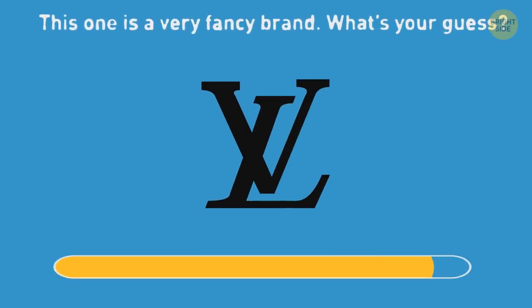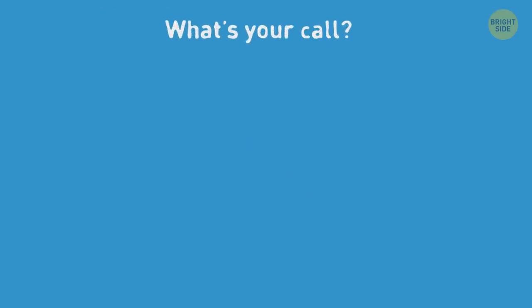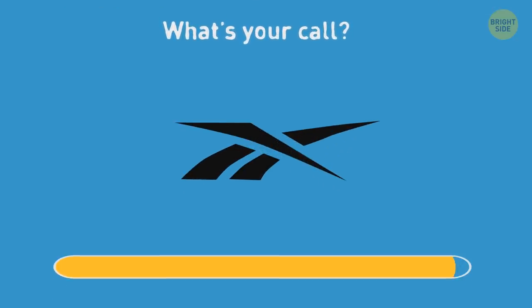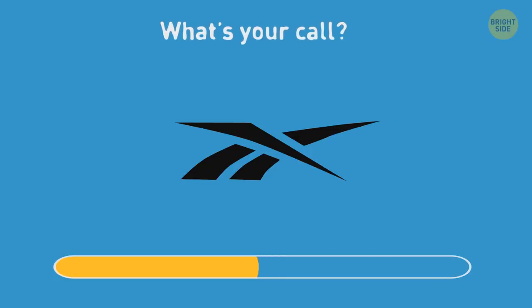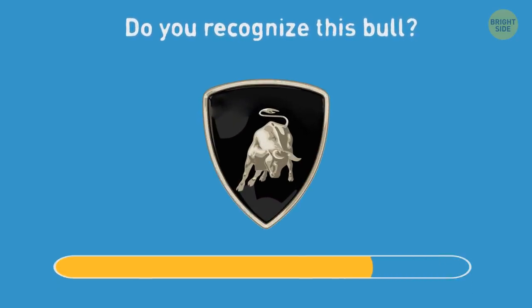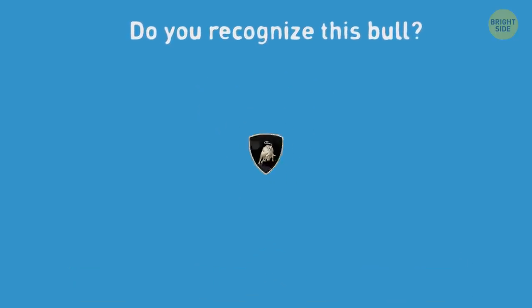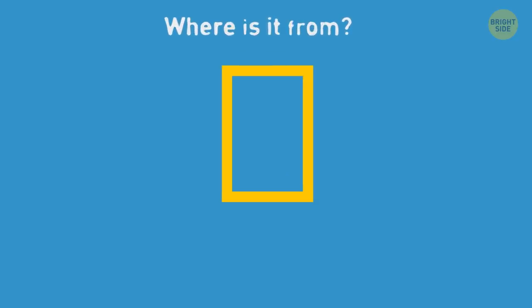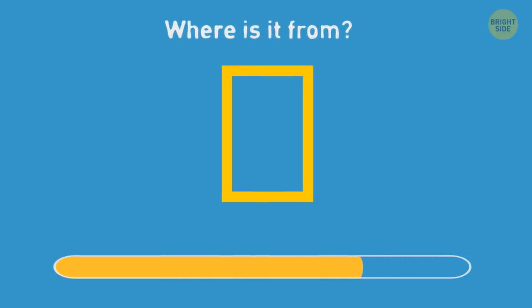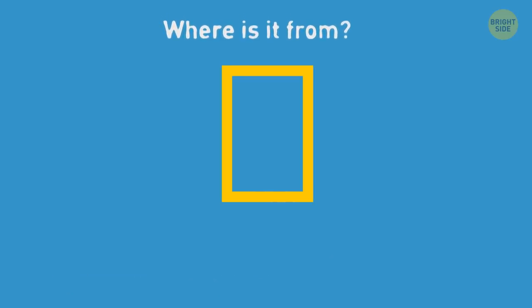This one is a very fancy brand. What's your guess? That's Louis Vuitton. Okay, another one for you. It's harder, but you've got this. What's your call? This is Reebok, an American footwear company. Do you recognize this bull? It's a Lamborghini logo. This is a painfully familiar yellow rectangle. Where is it from? That's the National Geographic logo.